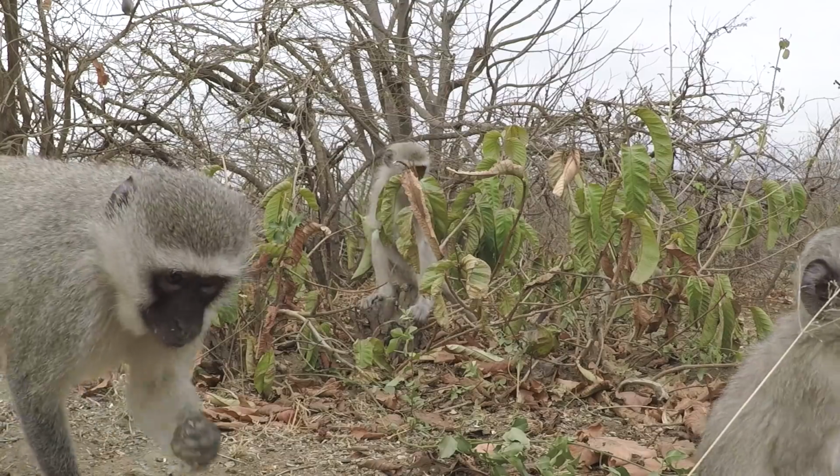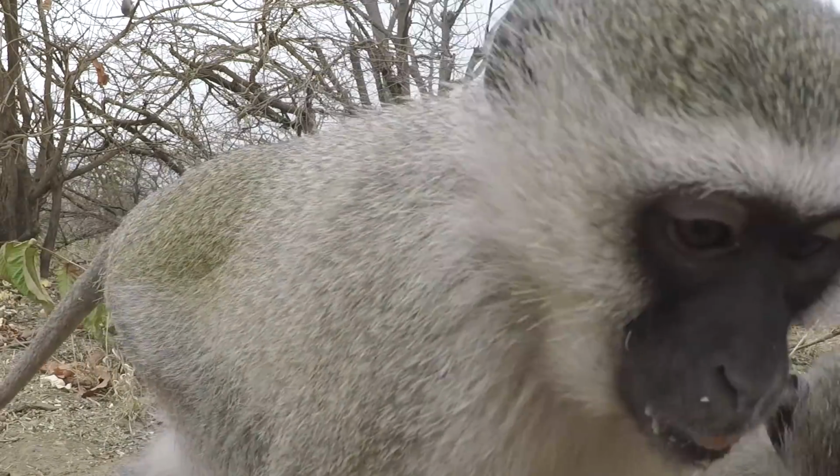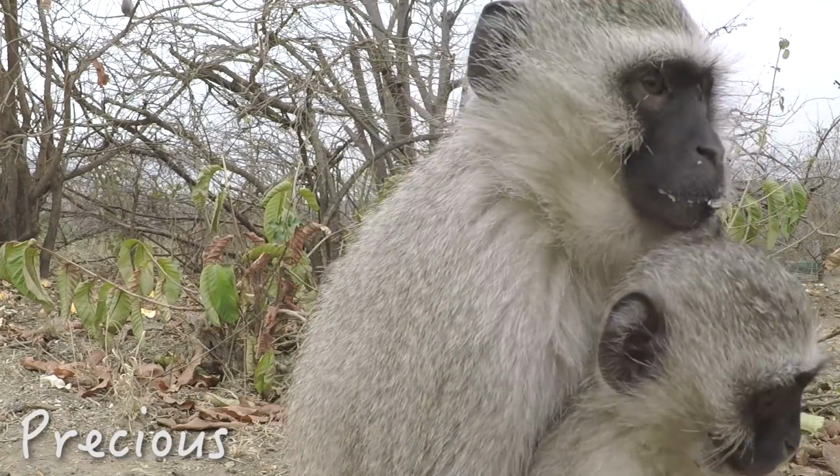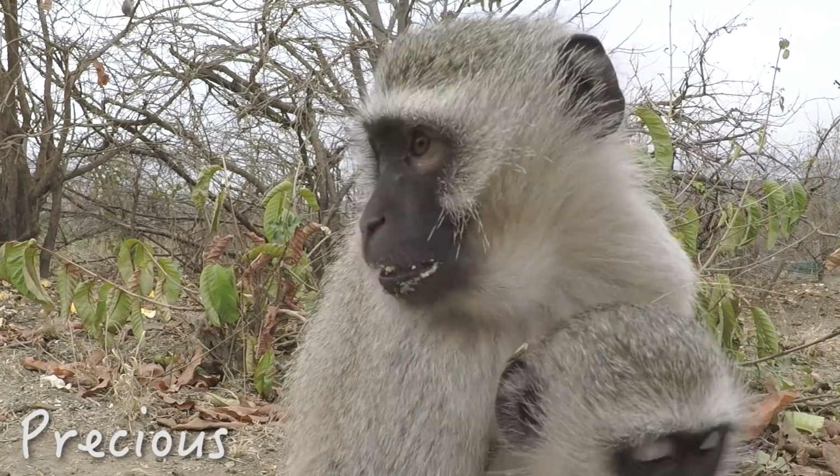The babies that went into D&D this year were Merlin, Timmy, Conjo, and Kobe. The alpha female of D&D Troop is named Precious, and she has adopted Timmy.